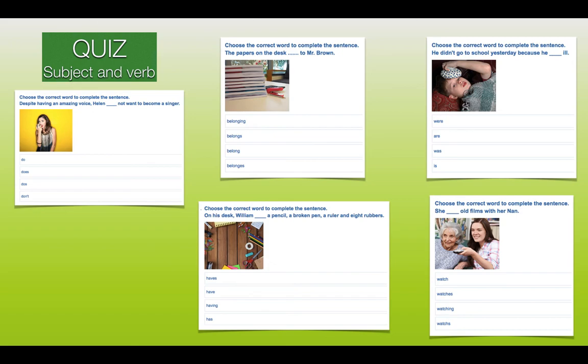It's number 2. So if you put the word into the empty space and read it, it should make sense. The papers on the desk belong to Mr. Brown. So it's number 3, belong. He didn't go to school yesterday because he was ill. It's number 3. It's in the past tense.